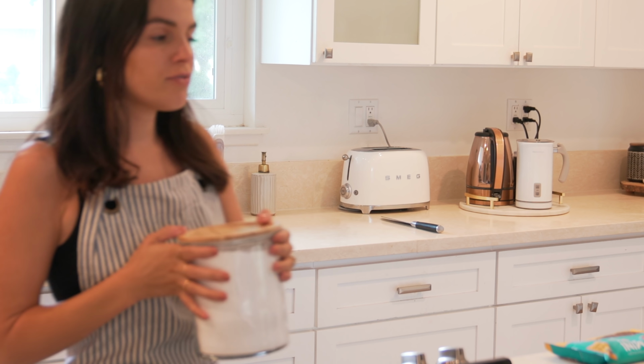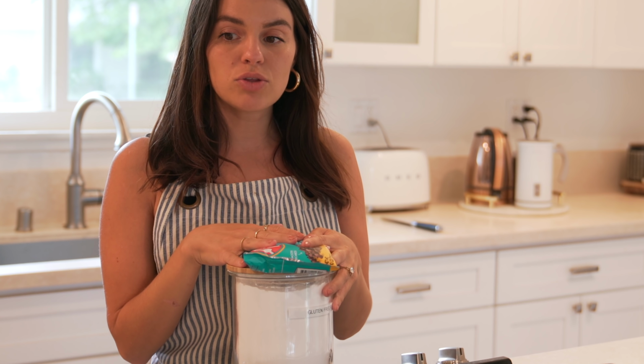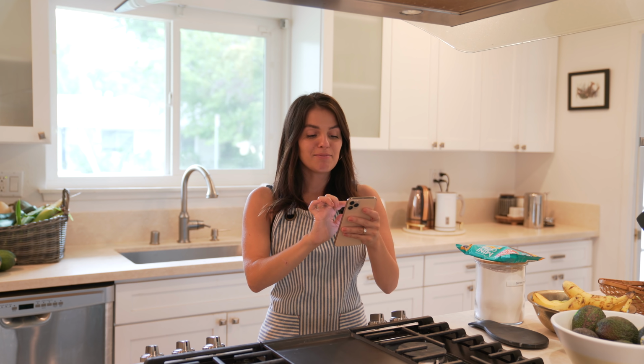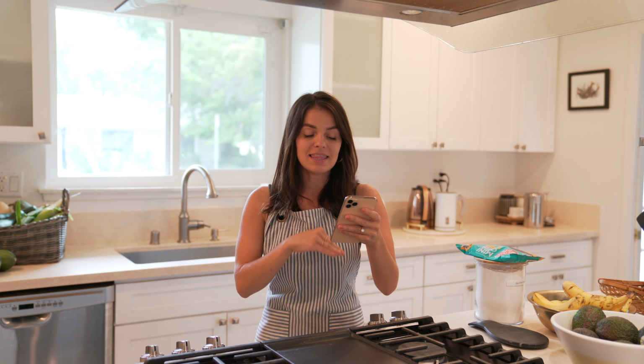All right, I have my gluten-free flour here, my gluten-free chocolate chips, and so I'm gonna walk you guys through how I make this. I am pulling up my own newsletter to get the recipe right now because I listed the ingredients and the instructions in this week's newsletter.